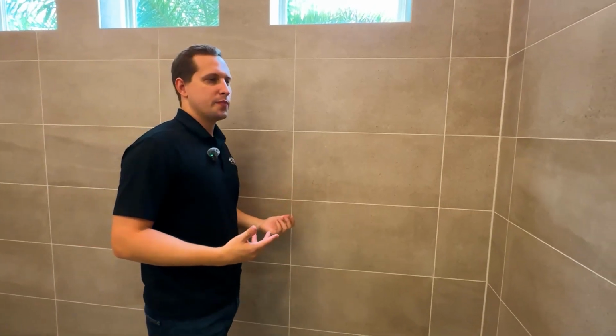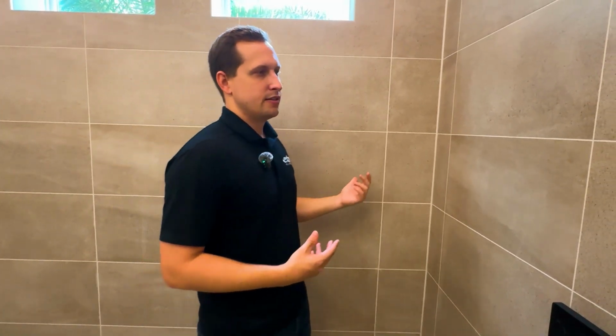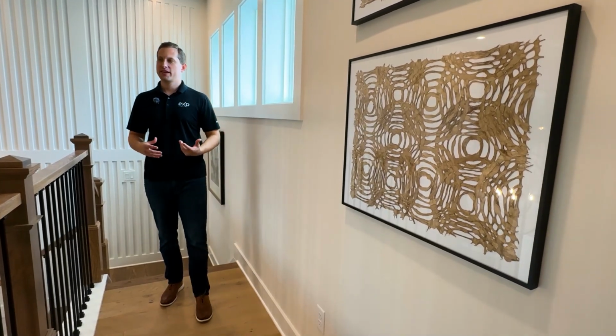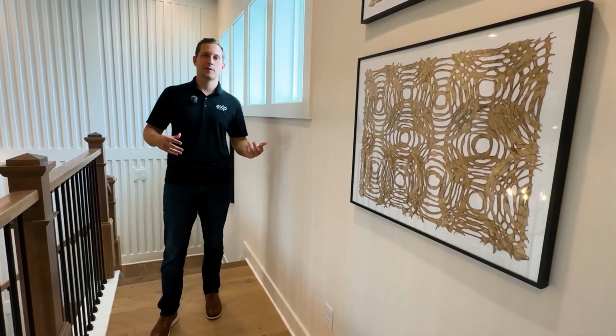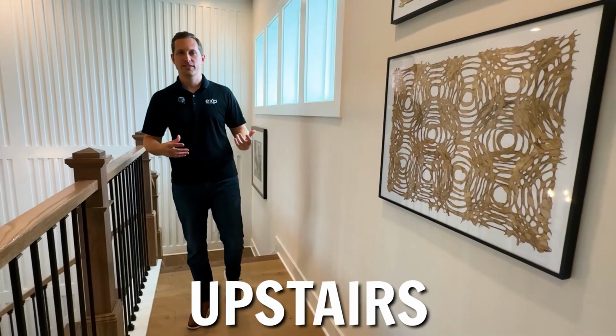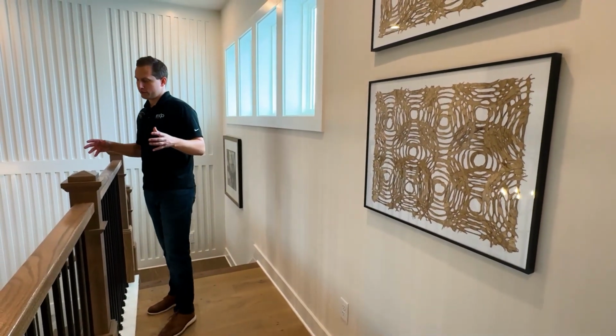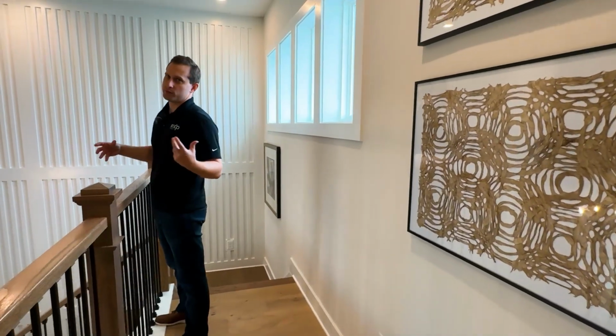So that's really gonna wrap up the primary. So now let's go ahead and go upstairs and check out everything that the second floor has to offer. All right, so now we're upstairs, which honestly for me, I really like how they did this upstairs area. You're gonna see all of it in a second, but we did show you what it looked like from down below, but here's what it looks like from up here.